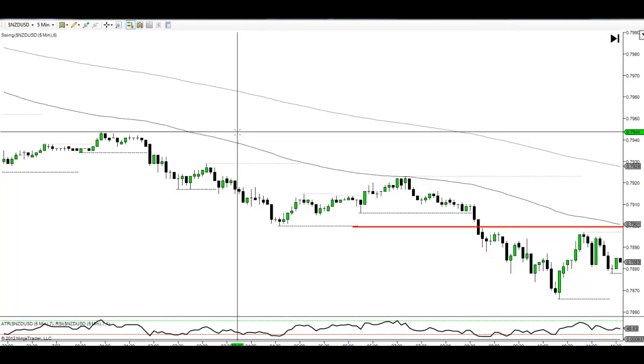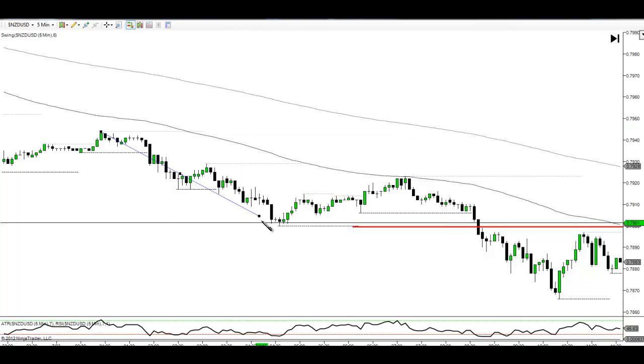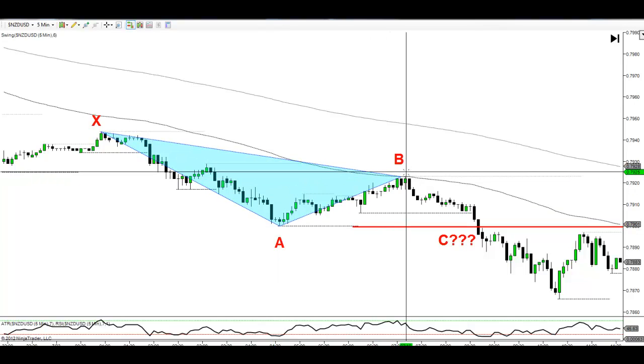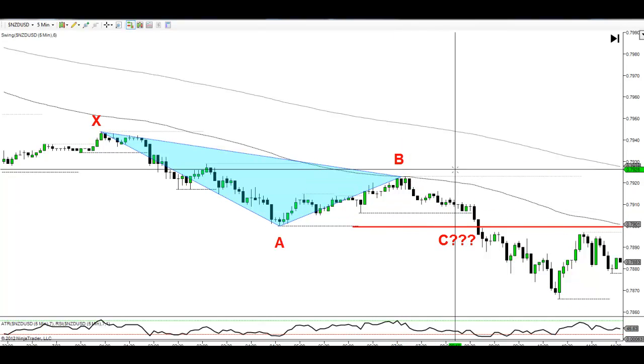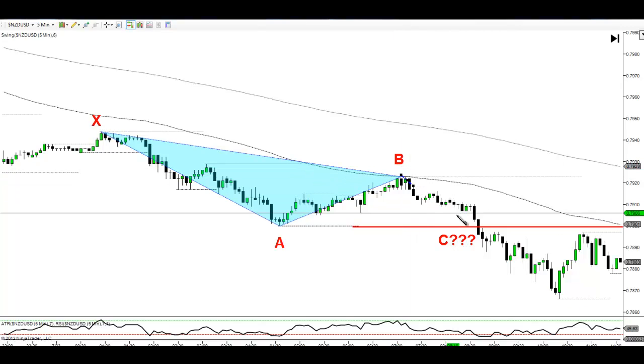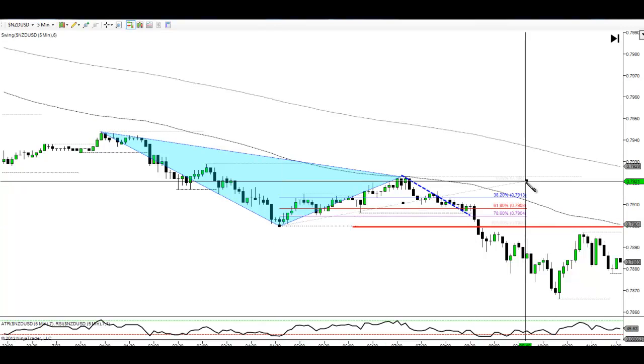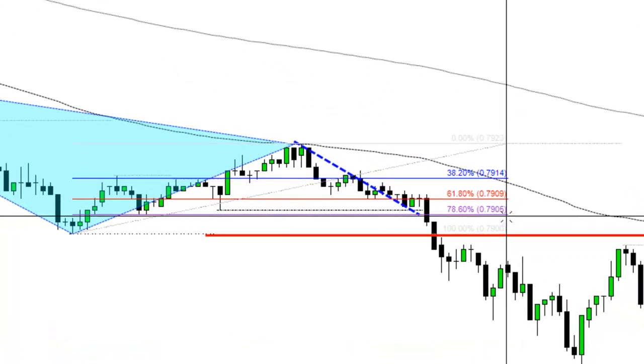we also had a potential aggressive C for a bat pattern. We had our X to A starting here, X to A, our A to B, and we're looking for our B to C, wrong tool, looking for our B to C to complete right down to this level 79.05, where if I bring in a Fibonacci retracement, you'll see we have a 786.